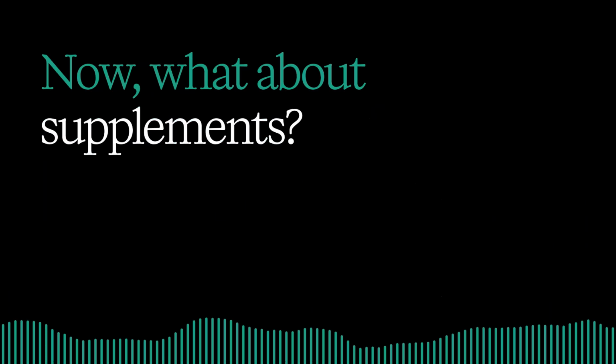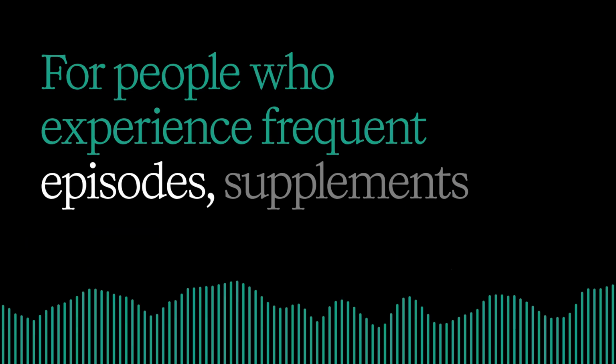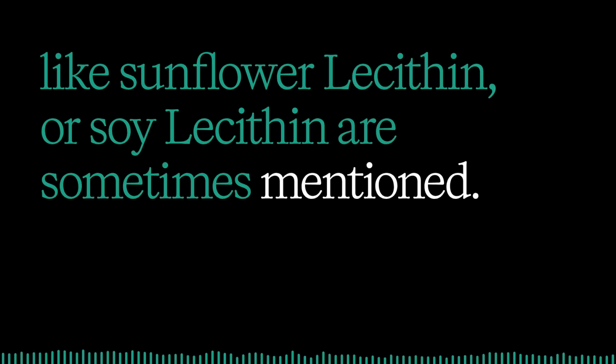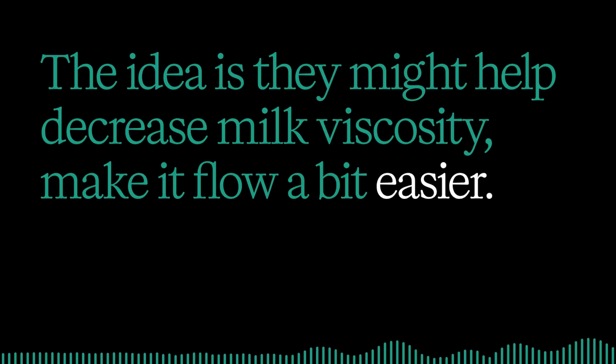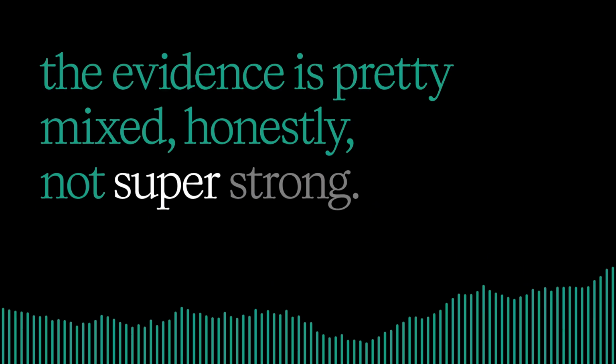Now, what about supplements? Sometimes you hear about lecithin. Yeah, for people who experience frequent episodes, supplements like sunflower lecithin or soy lecithin are sometimes mentioned. The idea is they might help decrease milk viscosity, make it flow a bit easier. Is the evidence strong? The evidence is pretty mixed, honestly, not super strong.